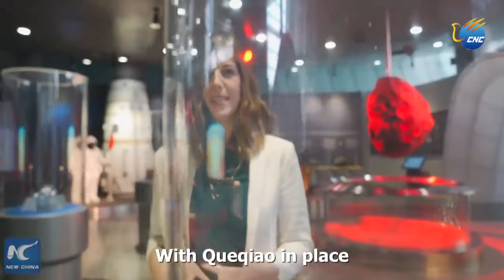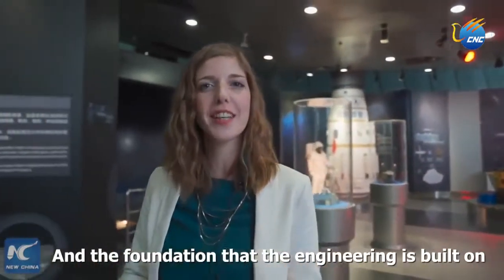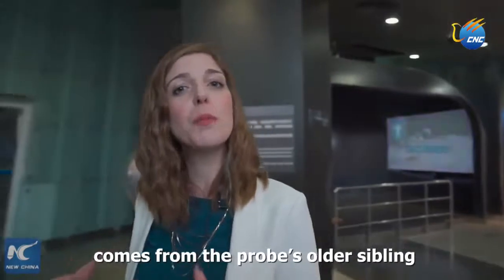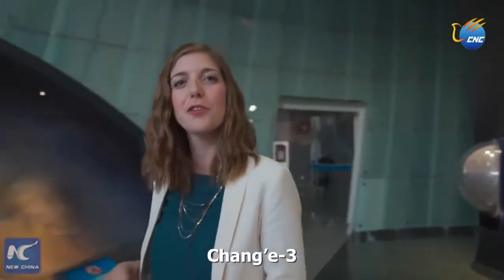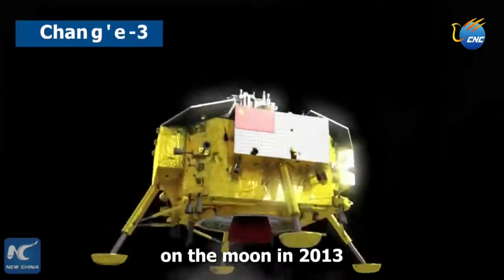With Chang'e in place, it was time for the big event, the landing itself. And the foundations that the engineering is built on comes from the probe's older sibling, Chang'e 3, which made China's first soft landing on the moon in 2013.